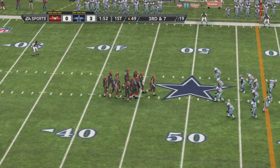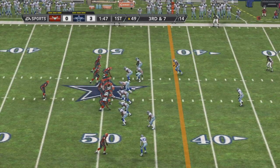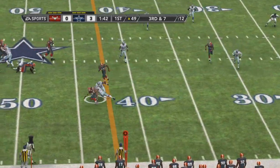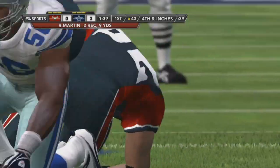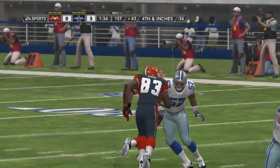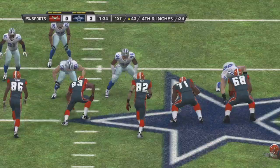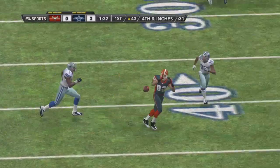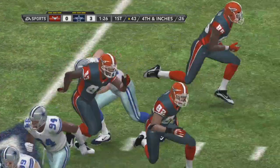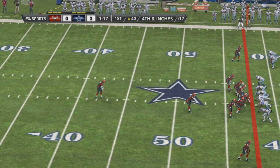They line up at the 49. Has a man out to his right. He's tackled at about the 43-yard line by Scandrick. It's fourth down. Looks like they're going to punt it away here.